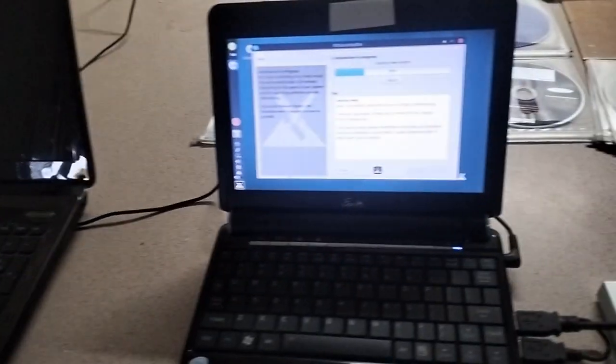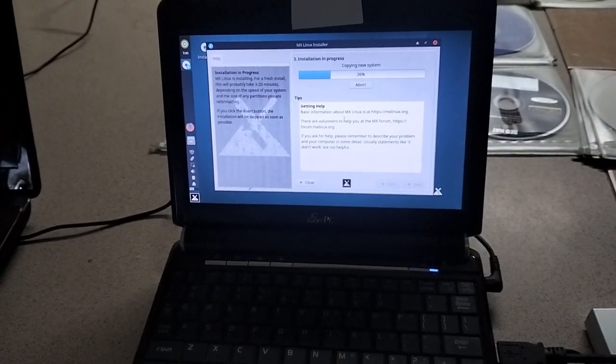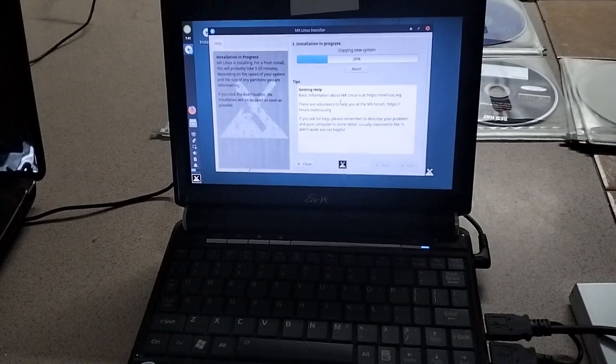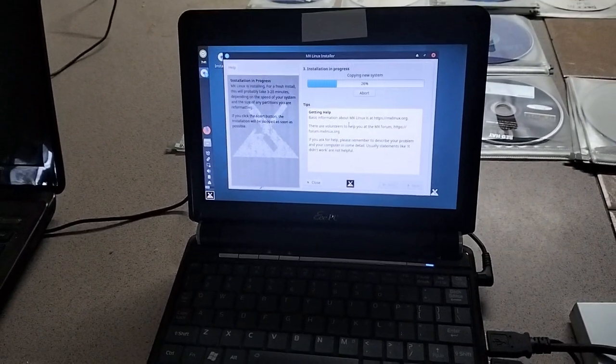G'day viewers, just doing a bit of Linux work at the moment, putting Linux MX by Antix on the EPC. It's a great little laptop, that one, very handy.